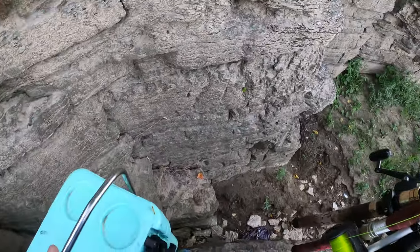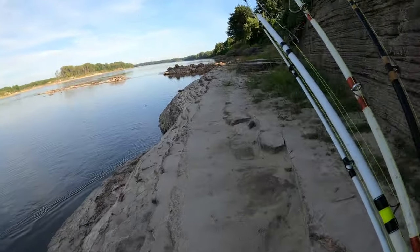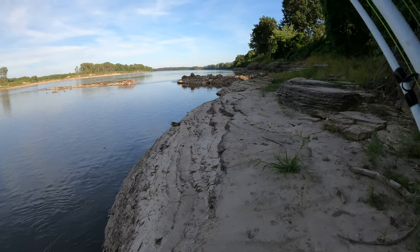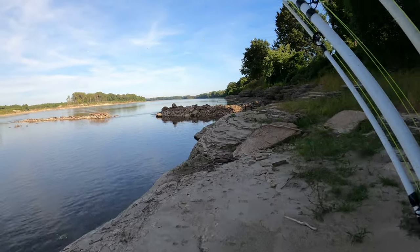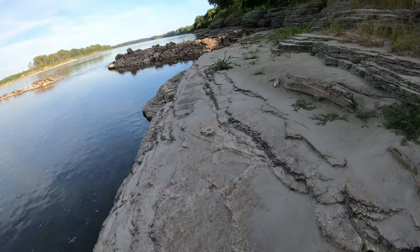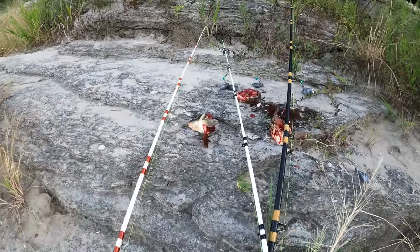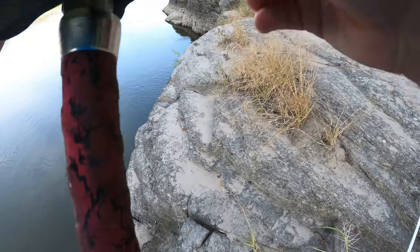Forgot about my little step down. Same approach as usual. Common carp for bait. Just because we're not in the boat doesn't mean we're changing anything with how we fish. So let's see if they're biting this evening. Only got two baits. Okay, got our baits set up. Let's get them out there.